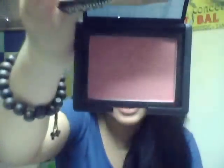So this one is Orgasm. Just stick that out. Been using it quite a bit, as you can see. And it's more of a peachy color. Peachy. Is that better? There you go. That's how it looks. And then I will swatch for you guys. It has more shimmer, but I really do like it. It reminds me of a melanin color. So that's it beside, this is Madly, and this one is Orgasm.